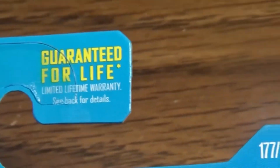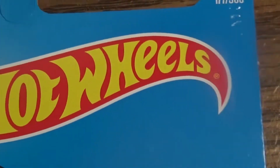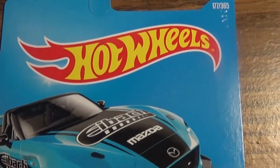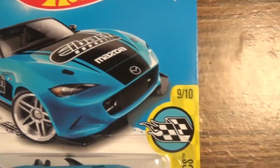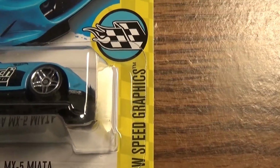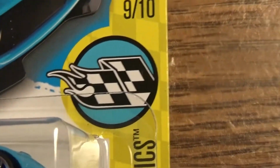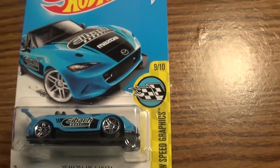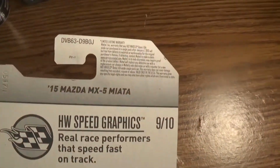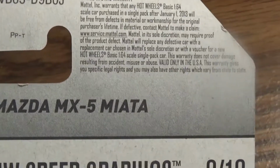Guaranteed for life. 177 out of 365. There's some indentation there. Put a case coating or something. Hot Wheels. The car itself, it's 9 out of 10 for the 2017 HW Speed Graphics. It's like a checkered flag and then kind of ending like a flame, kind of. Ages 3 and up. Back case coating, lifetime limited warranty.